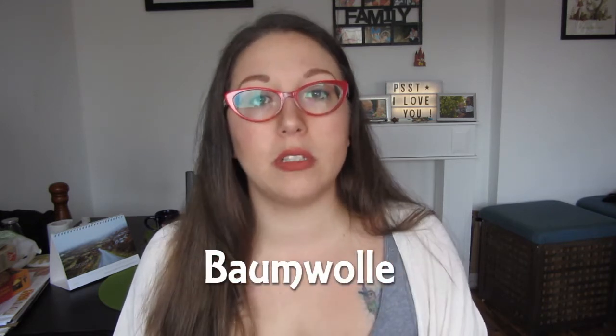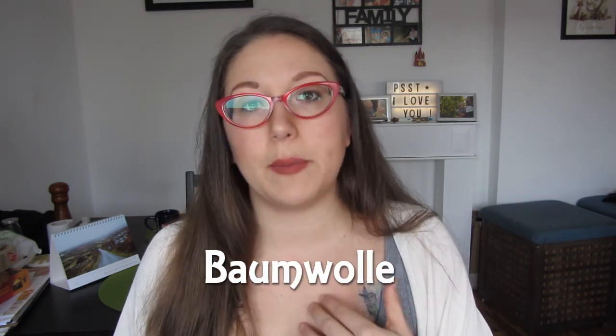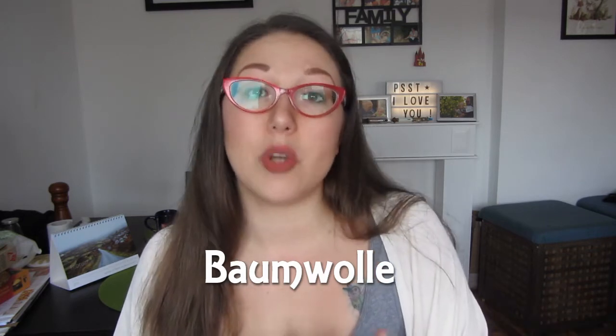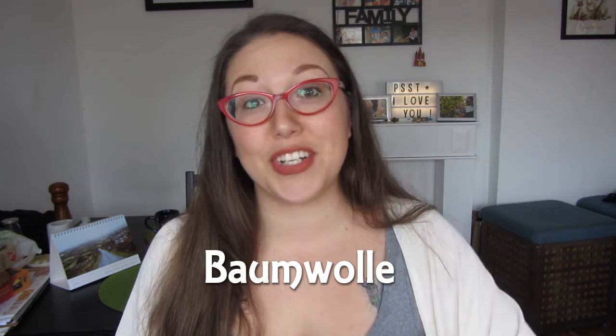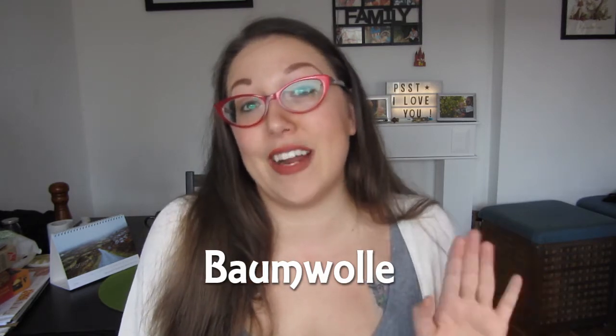And finally, the last vocab word I wanted to share is not a piece of clothing, but it's a type of fabric. Usually with babies, you're going to dress them in cotton. And so you'll see this on most tags is Baumwolle, and this means cotton. Baum is tree, Wolle is wool. So cotton in German is literally tree wool, which I think is just really funny and cute. So those are some words that I think will be really helpful while you are searching for baby clothes in Germany for the first time.